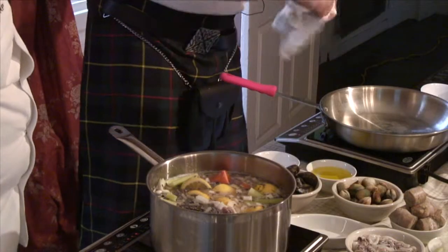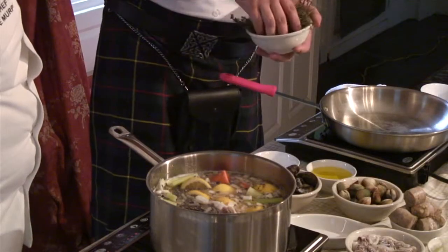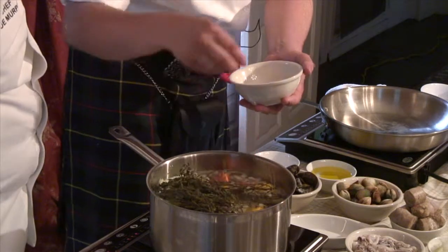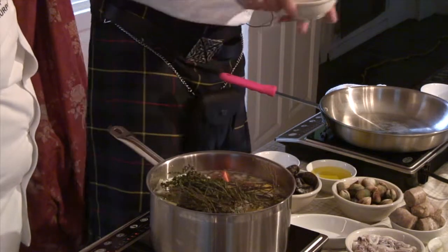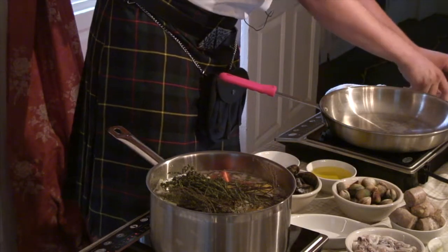Yeah. To that, we are going to end with our thyme. I'm going to grab the thyme. Right. I'm going to put it on here. Oh, that's a good handful of thyme. Yeah, it's about 2.5 ounces. Wow. And, you know, you normally buy it by like the 4 ounce. Right.